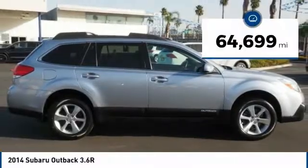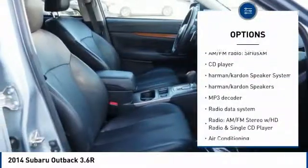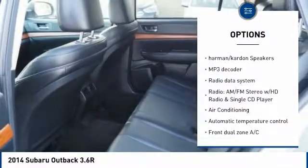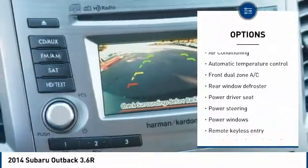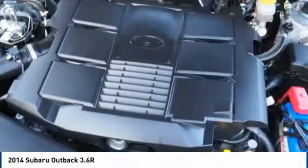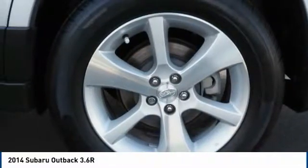This vehicle has less than 65,000 miles. Here are some of this vehicle's great options: navigation system, traction control, power passenger seat, backup camera, air conditioning, Bluetooth, dual airbags, power steering, one owner, four-wheel disc brakes. Come take a test drive today.